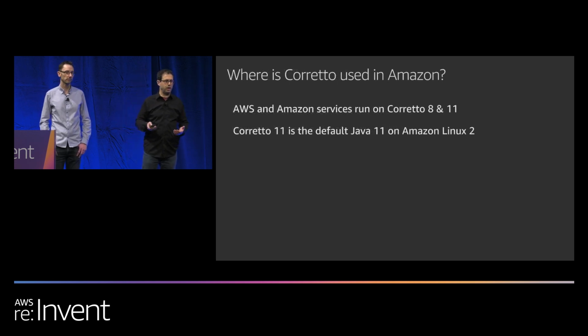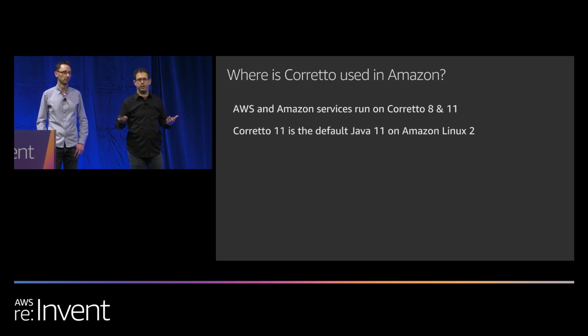We run pretty much everything in Amazon. So if anybody here ever bought a package from Amazon, you've been using Corretto. If you're using AWS, you've been using Corretto. And this year, Corretto 11 became the default Java implementation or default OpenJDK implementation on Amazon Linux 2. And between the time that we wrote this and today, also Elastic Beanstalk introduced support for Corretto 11.